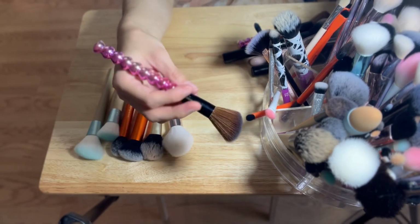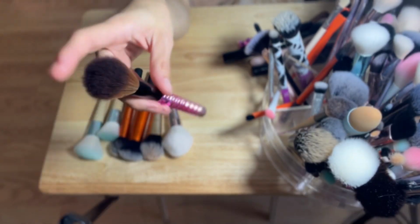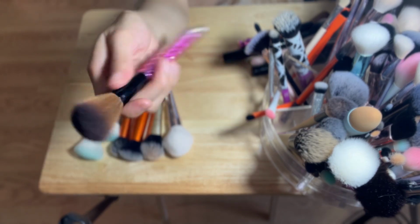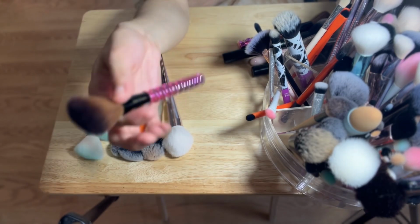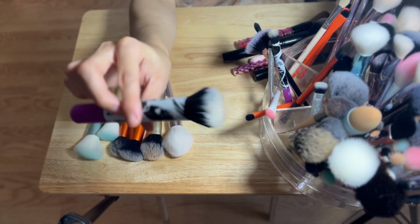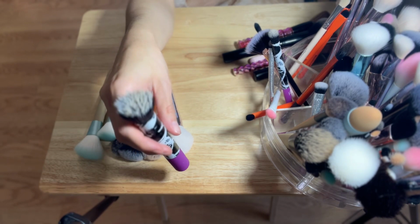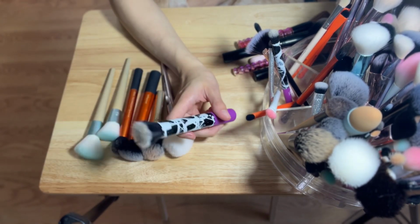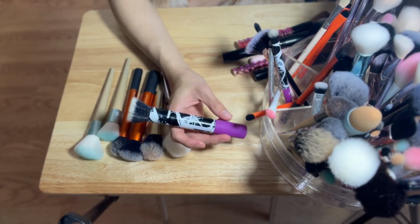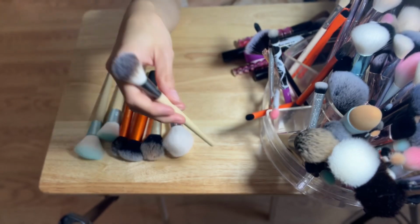I also have another Juicy Couture brush, part of the set, and I believe this is a blush brush, but I don't use it. It's just sitting in my drawer, so I feel like I'm just gonna declutter this brush. One I have is a stippling brush. I used to love this, but not anymore. I believe this is used to apply your foundation. I'm not too sure. Honestly, I don't even use it. This one I have is an Equal Tools size highlighter brush.